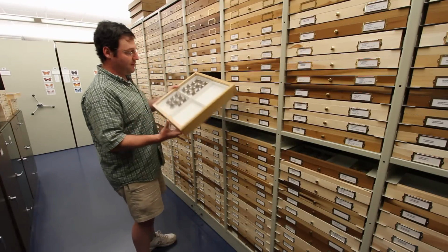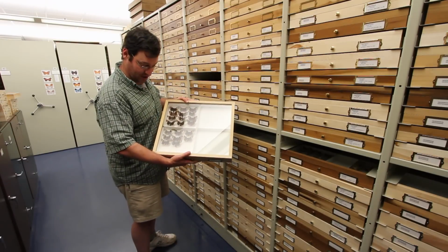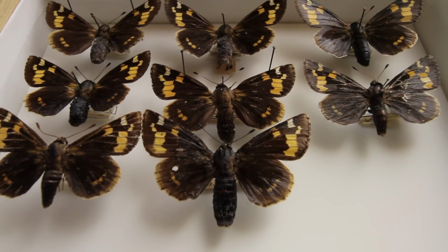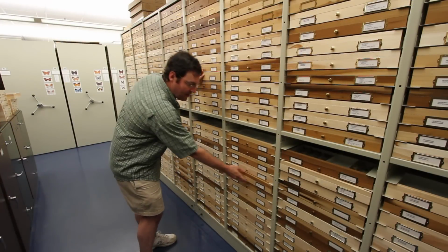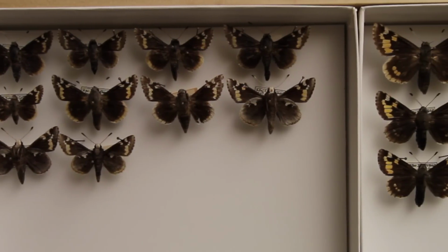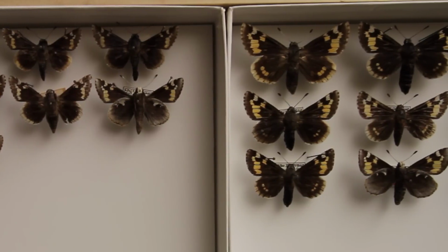For example, this is the typical subspecies from Georgia. And you notice how large they are, how dark the coloration is, how sort of a deep orange these spots on the forewings are. As you move across the continent, they get smaller. Here's some from Nebraska. This is Megathymus yuccae coloradensis. Notice how much smaller these are. You can actually fit 4 per row in this unit tray.